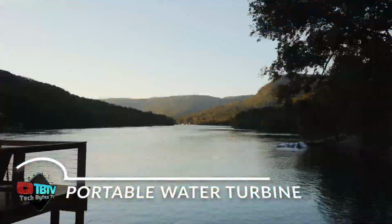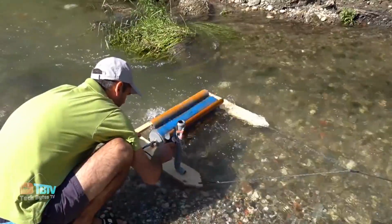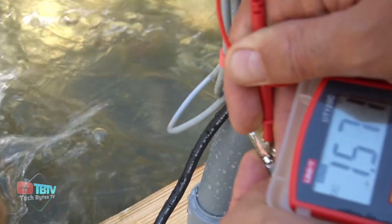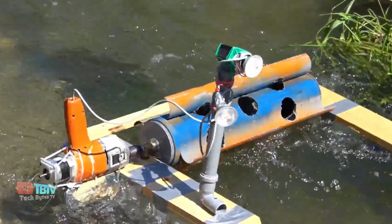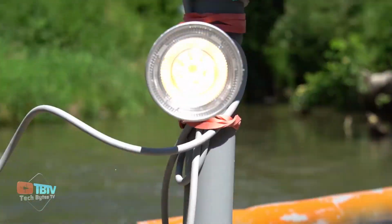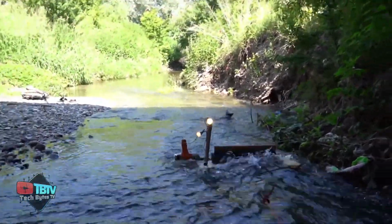If you have a flowing river near your house, you can start generating your own energy by building the smart wind turbine. This small model may look ordinary, but it's capable of generating 1.6 watts of power. However, soon after this design, the creators placed a drill having a gear ratio of 1:5 to enhance the power output, and it worked, as you can see. The light bulb turned on. This may seem small as of now, but this technology can be improved to produce much better systems.